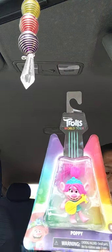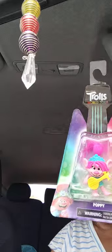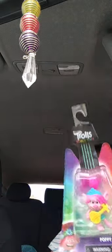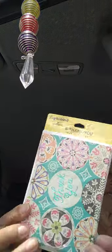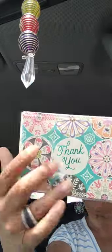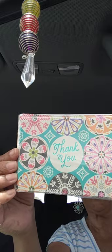I'm going to put this up, and next, I have Poppy. There's Poppy. Poppy's going to be hanging up, too. Poppy's not coming out of the package. And next, I got some thank you cards. Aren't those beautiful? I like the spiral graphic details on them.